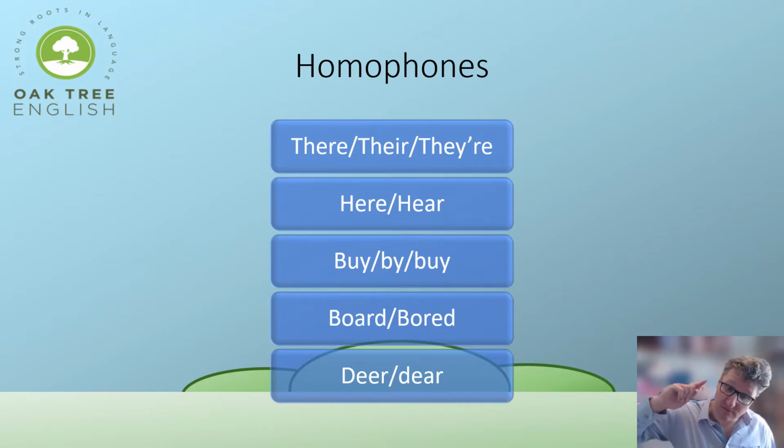Please note, the plural of deer is deer. Same with fish. There's no such word as fishes or deers. Deer and fish. And sheep. Just wanted to point that out. Because plurals are often misspelt.